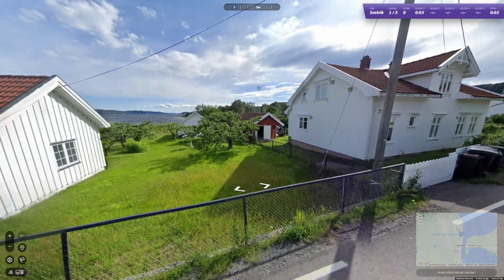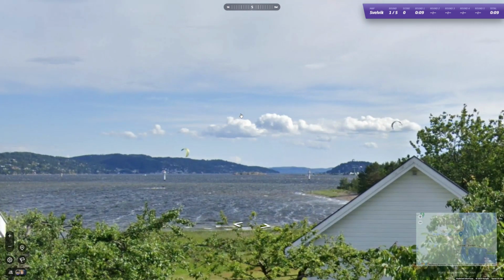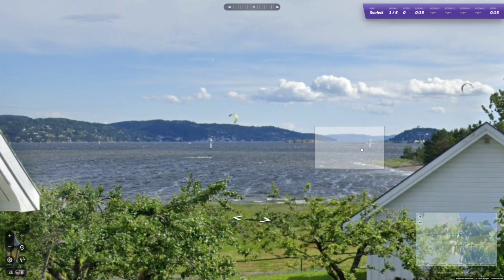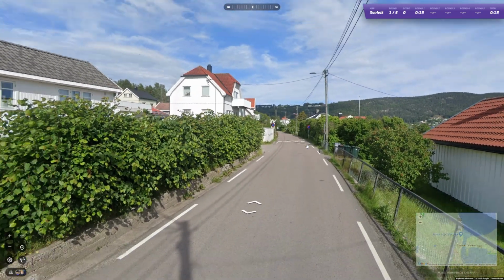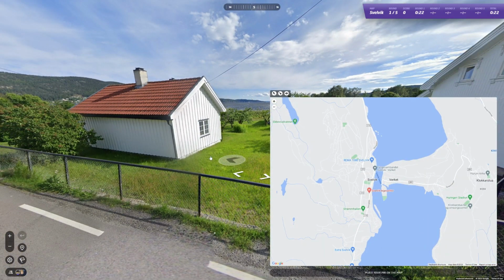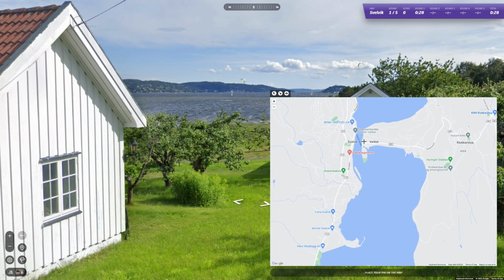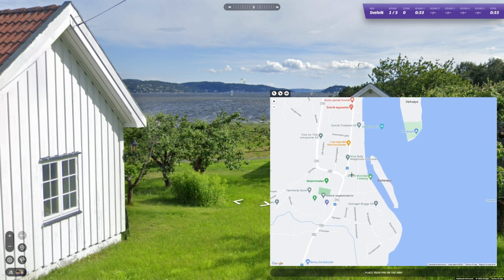Well, that is pretty much what I expected. Quite close to the water. People are kiting. Cool. We got some guidance beacons. So let's see. So we're looking south here, and we don't see this bit. So we must be fairly far south.